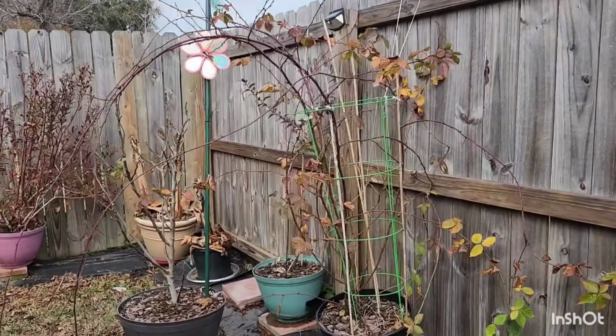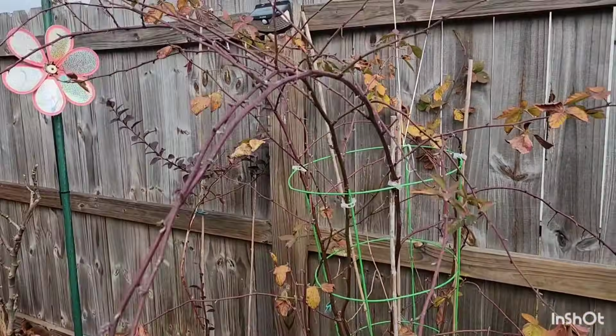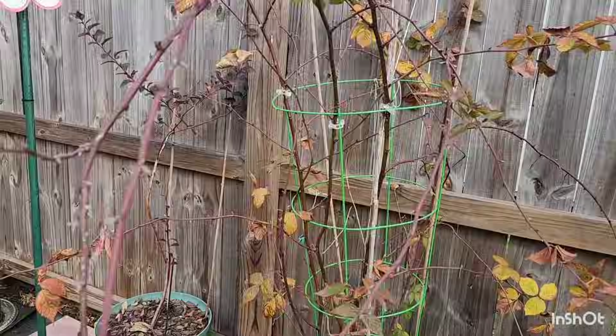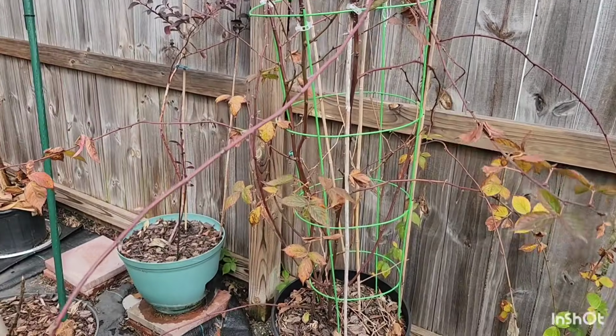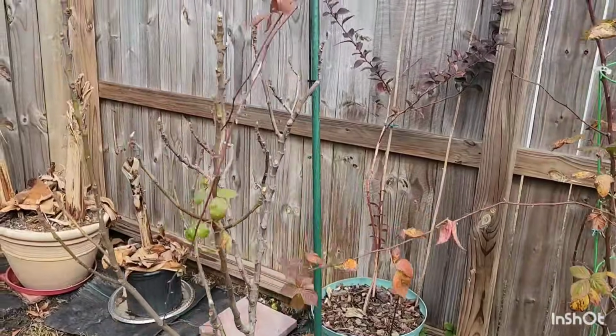All right, so this is the side with the berries, and this is that blackberry that I keep saying I'm gonna cut these canes, and I just haven't. Maybe I'll get to it today. Hopefully I can get to it today.